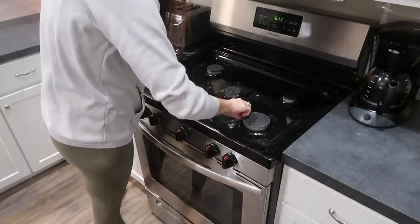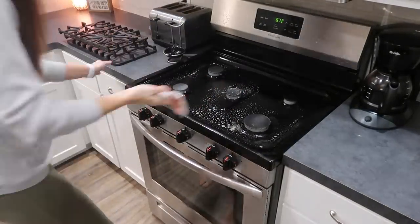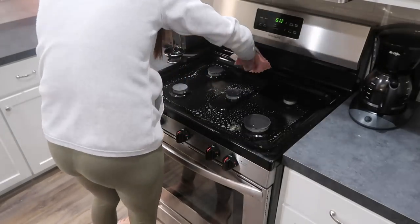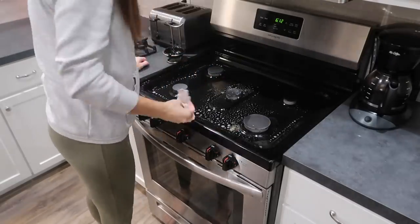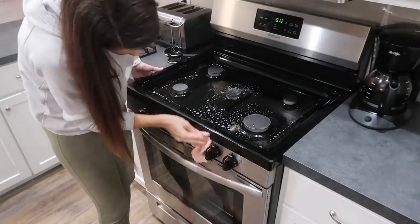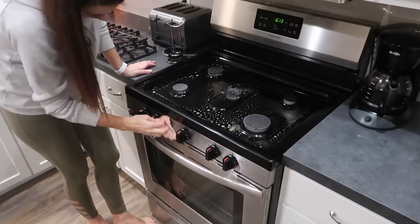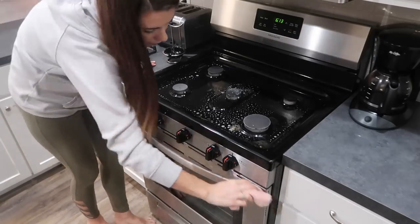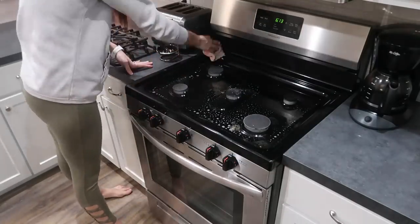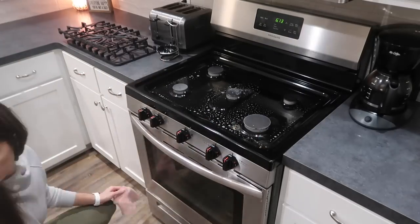Using the stove, this is when I really noticed that these microfiber cloths were doing an excellent job. The knobs and all of the little smudges, it just came off so easily. And I used a little bit of Method cleaner for the stainless steel part, but it just left it so shiny and there were no leftover streak marks or anything like that. So I was really impressed by these microfiber cloths. And one of the biggest things that feels so good about a clean kitchen is having a clean stove.